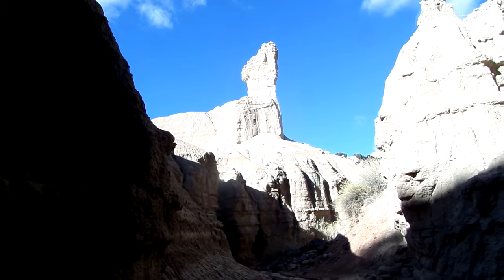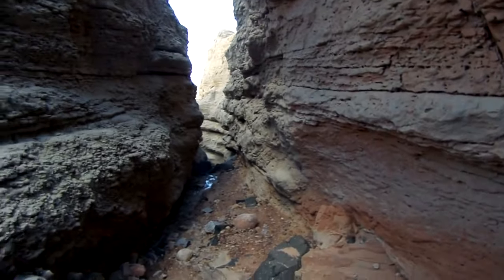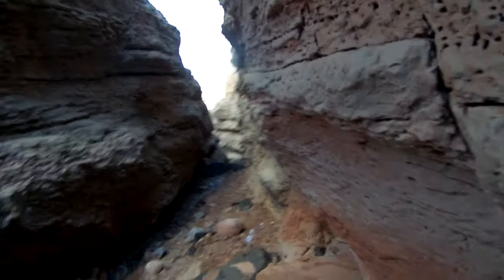Okay, I'm going to go the other way real quick. I like this way too. Look at this. This is badass. Love the Badlands. Well, this looks very interesting. But whether it's a way out, I don't know.